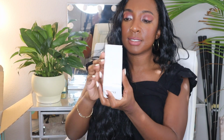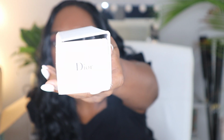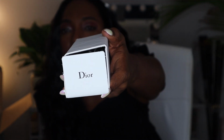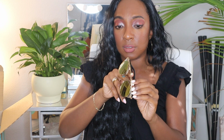And then lastly, we have something from Dior. It says Dior on the side here. Will my camera pick it up? Oh, there we go. Finally. Dior on the side. Ooh. These are nice. They're really scratched up though, you guys. Like the lens part is scratchy.